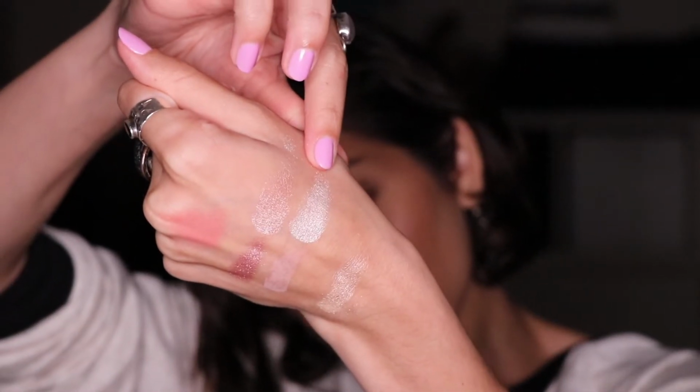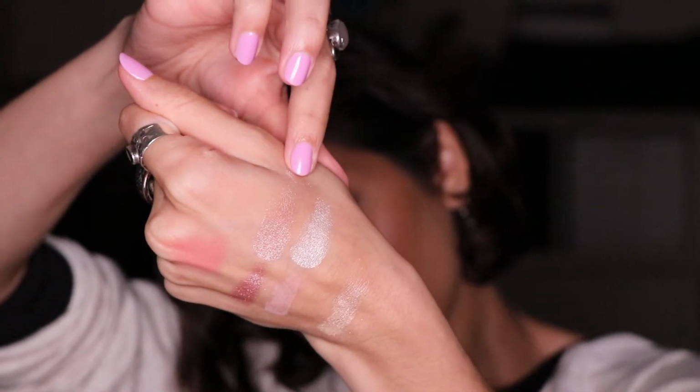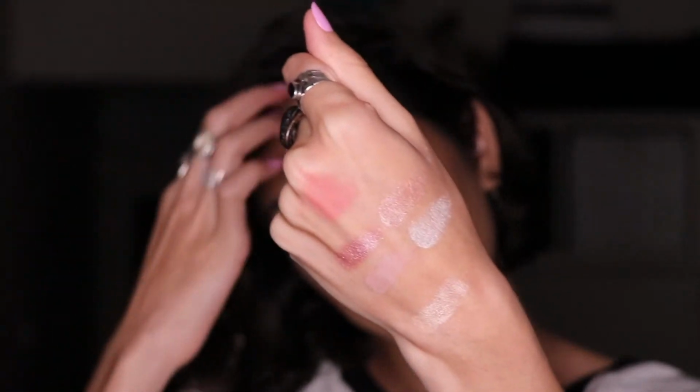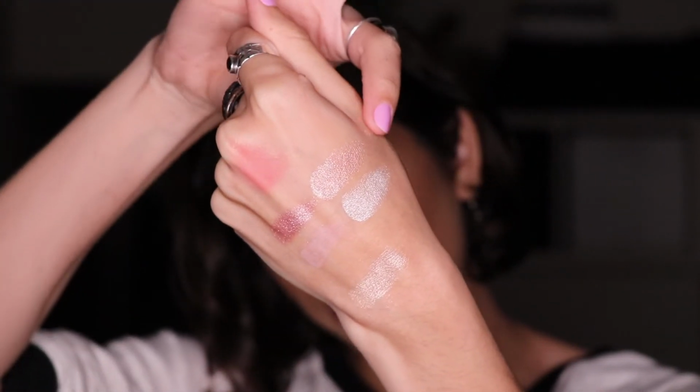I forgot to show you a swatch of the Golden Sugar palette, but these 2 shades on the top here, these really frosty shades, they're from the palette. So you can see that I wouldn't say that these are blushes. I'd definitely use these as highlighters. So just keep that in mind.